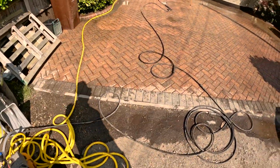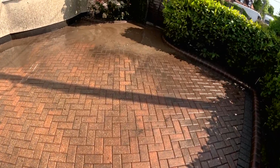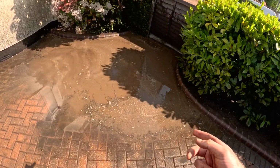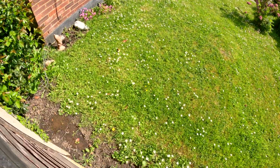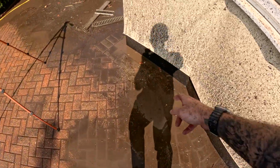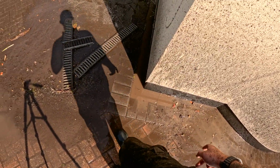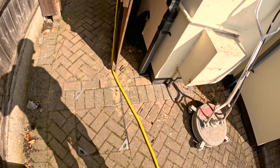Break to have a cup of tea that the customer bought me. It's coming up really, really nice. But as expected, or as predicted, we've got a real bad drainage issue over here. It's not leaking through to the other side, which actually isn't helpful at all. This drain is doing nothing. Luckily we have got a manhole cover here, but I don't know if I'm going to be able to lift that.